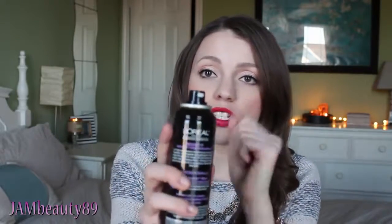Now, it's marketed to be good for your roots, but I've even used it all over my hair if my hair is just extra frizzy that day, or if it's really humid, or it hasn't really been humid here at all. But it does have a more concentrated nozzle, so when it sprays, it is concentrated. So if you don't want it to be, why did I do that twice?